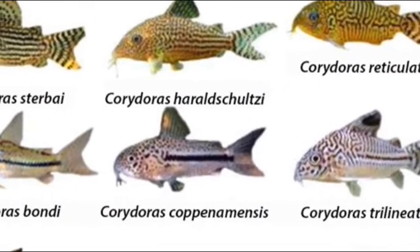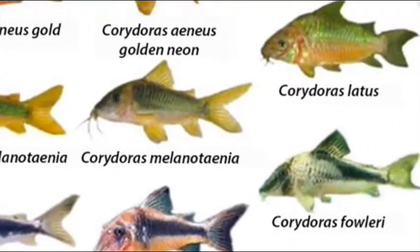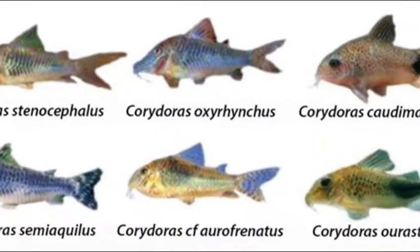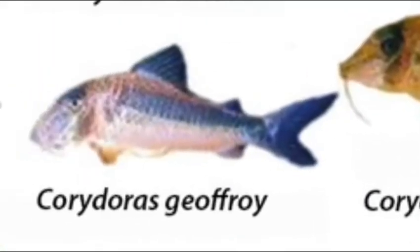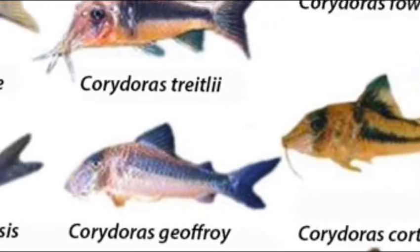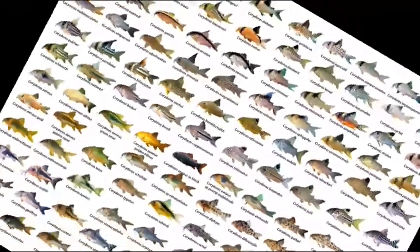In my aquarium, I've got an albino, I've got a spotty one, and I have a whole lot of bronzies. In my experience, they do not like to be moved. But if you need to move them, do it in batches. Have you picked your favorite?